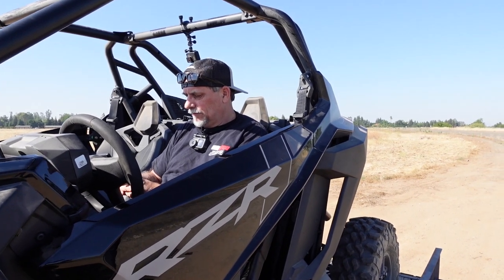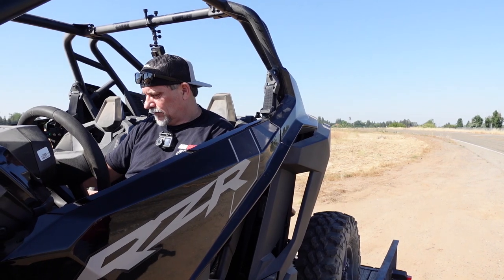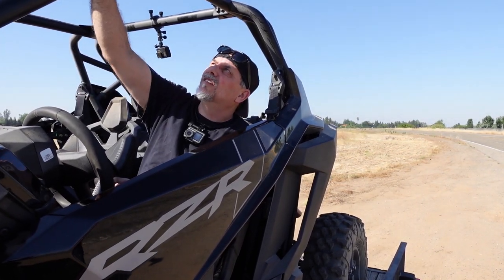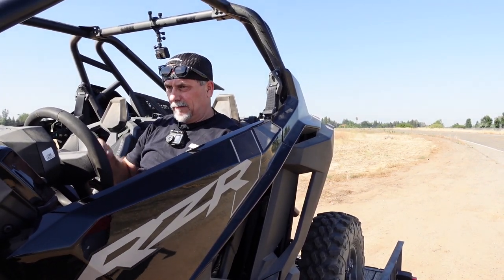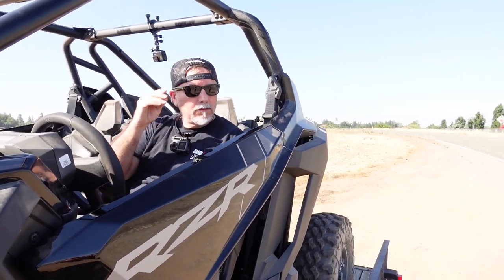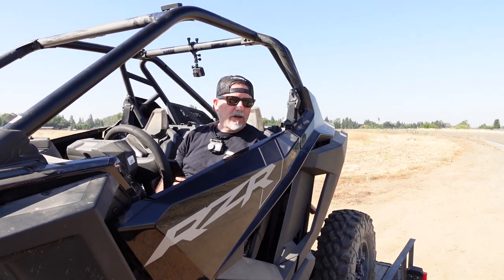What kind of car is this? This is a new model. It's a new 2020 RZR Pro XP. And it's base model because we're going to beef it up. We're going to do some work on it. But prior to the beefing, we want to see what we're putting down. 181 horsepower stock, so pre-tune. 4.78 for a stock car is a good number.